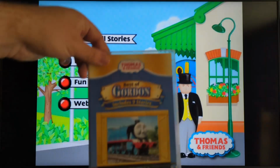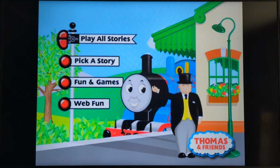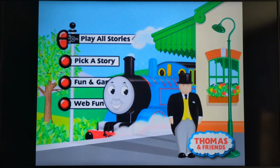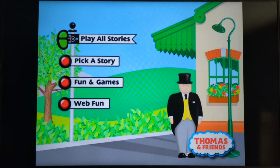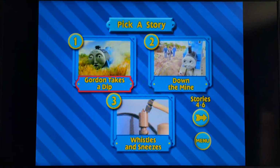All right, folks, here we are for a menu tour of the Best of Gordon. And so far, this menu is exactly the same as the other copies that we have looked at here on the show. Nothing has been changed. You got Thomas and Sir Topham Hatt talking there. They're talking about how Sir Topham Hatt's giving Gordon a day off, I presume, because he's just been so good. So we got play all stories, pick a story, fun and games, and web fun. Let's take a look at pick a story first.